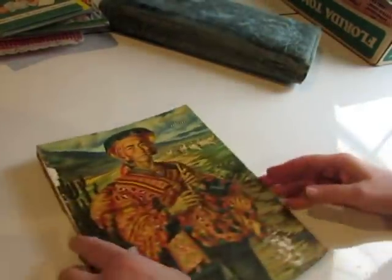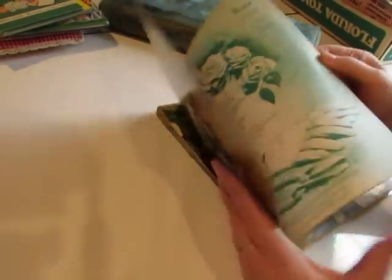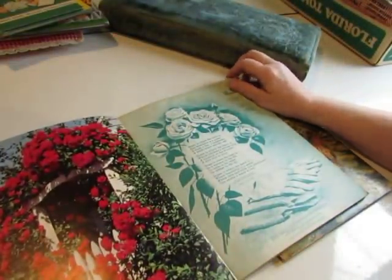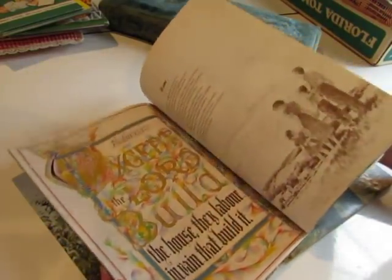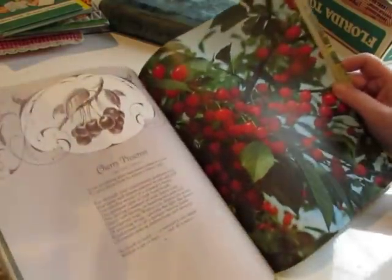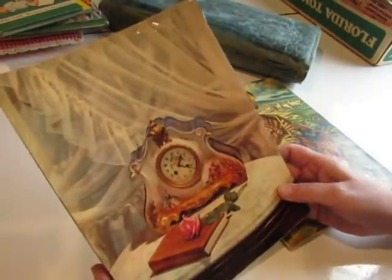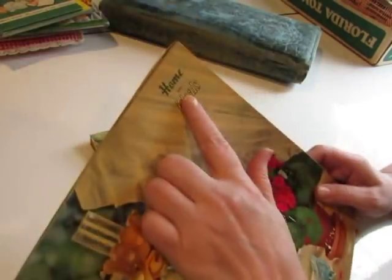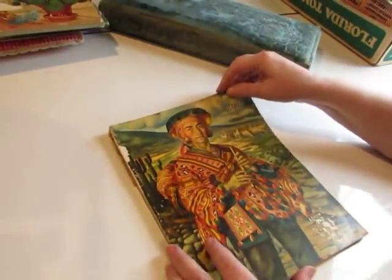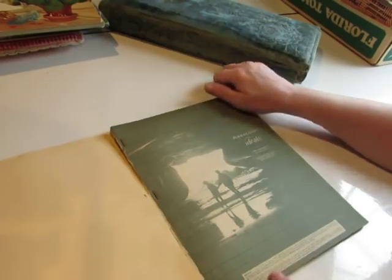I got 2 Ideals books. That's all they had. They're not in great shape as far as the covers go, but they look pretty old. This one is 1965. It's pretty. Cherries. And this one says Adventure Issue. This one is Home Issue. So he looks like he's in South America. 1958.